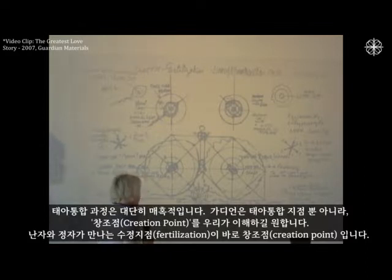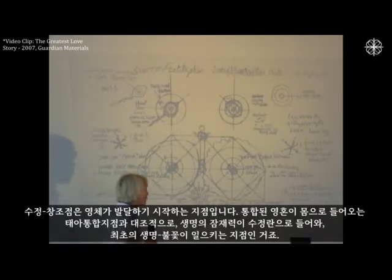And the reason they wanted us to understand that creation point, because the fertilization point is the creation point, is that it is a point where the spirit body does start to develop. And it is the point where the first spark of life, which is the potential of life, as opposed to being an integrated spirit coming into the body, occurs. It is the point where that can happen from there forward. So it is the point of life potential being brought into the fertilized egg.